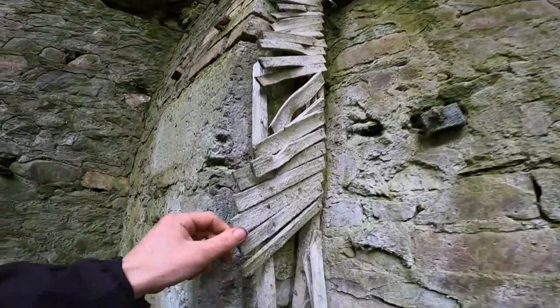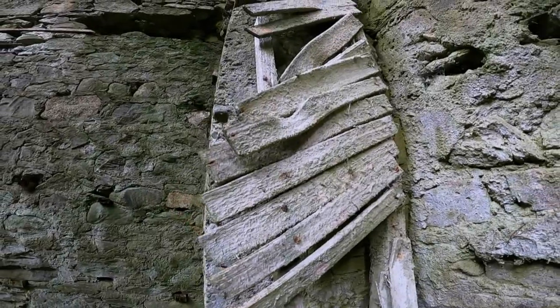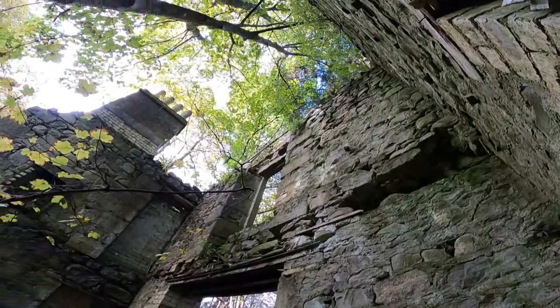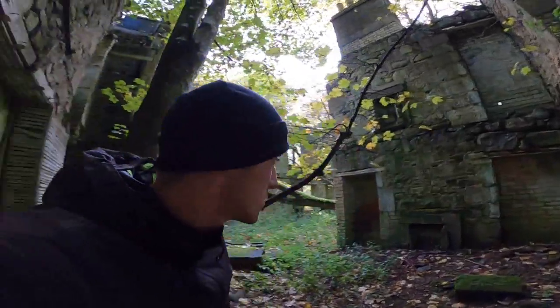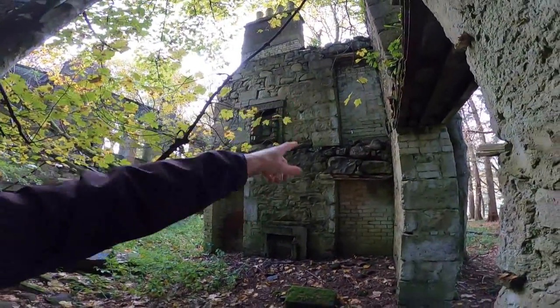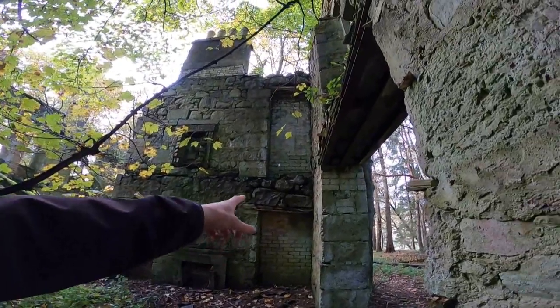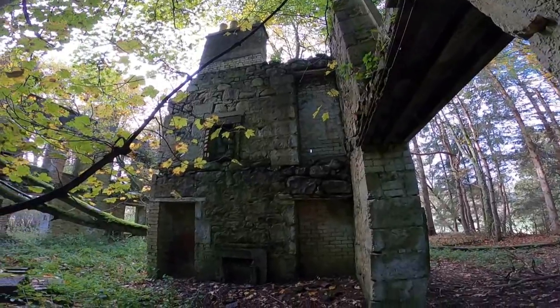Look at the old wooden laths. The character of all this stuff, folks, it's just magic. It's just crazy. And we're lucky today, we're sheltered a bit from the wind with these trees all around this property. Yeah, it looks like each room's had cupboards at the side. The wooden lintels have almost given up fully there. That'll be a right clatter when all that comes down.